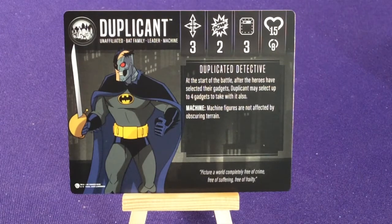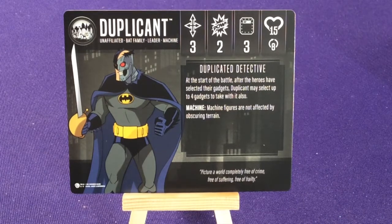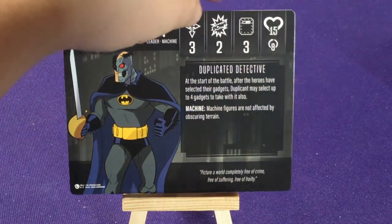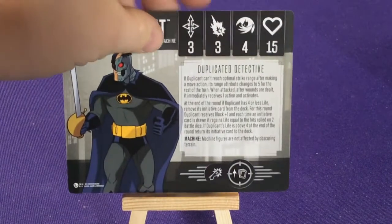But Duplicate has Unaffiliated and Bat Family, and is the only character I think I've seen so far that has Machine. Duplicated Detective: at the start of battle, after heroes have selected their gadgets, Duplicate may select up to 4 gadgets to take also. So he doesn't have Utility Belt, but he gets it. Machine figures are not affected by obscuring terrain. But he can select gadgets only after everyone else has taken theirs, so he's limited by whatever's left.